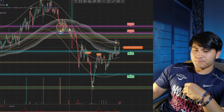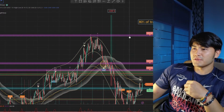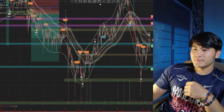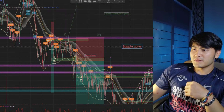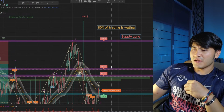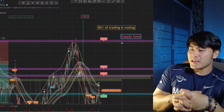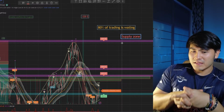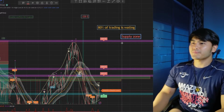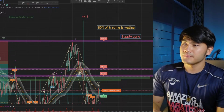So you see, yeah, definitely, it is a sell zone. It's a supply zone. Where's my supply zone? Yeah, it's a supply zone. So a supply zone means that if the price action hits this area, it's likely, it's not going to mean that it will, it is likely to fall down. It is very likely to fall down.